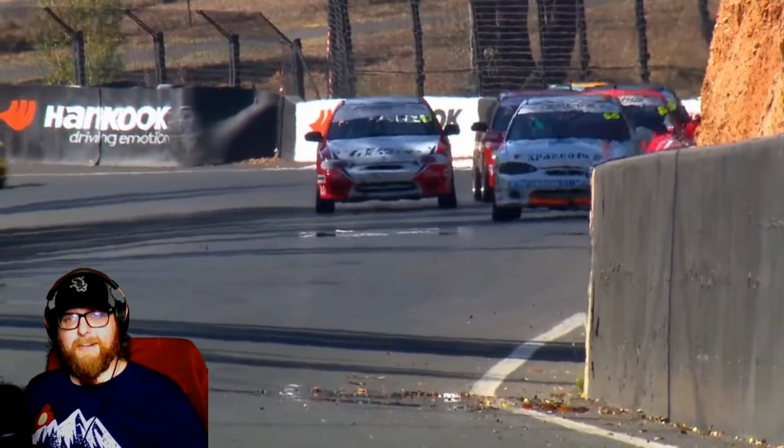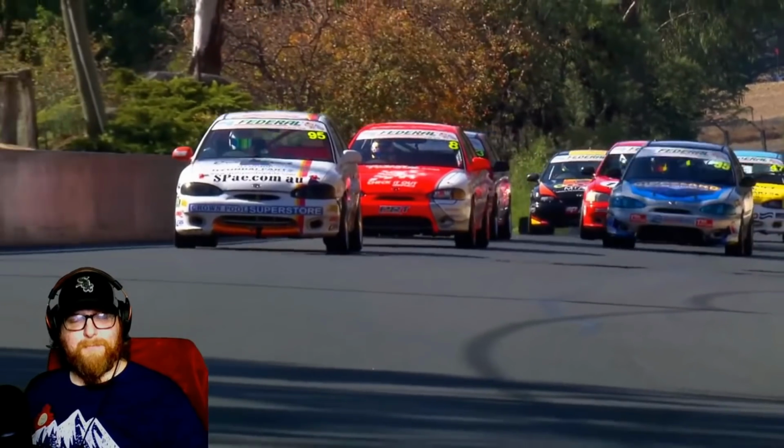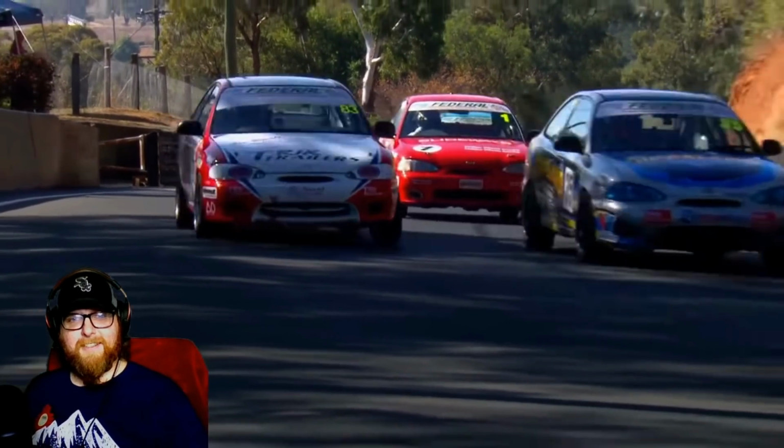All right, here we go around Griffins. Coming up on the rock. He's gone from position 3 up to that 2nd spot now. Bargwanna looking down the inside of Bywater.